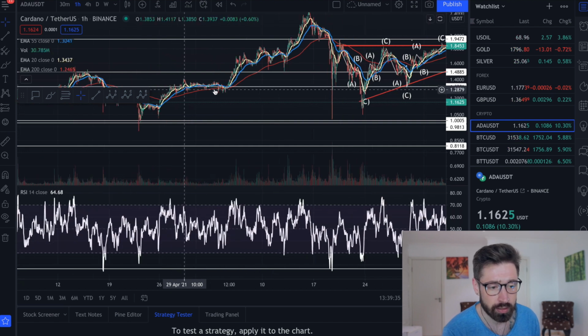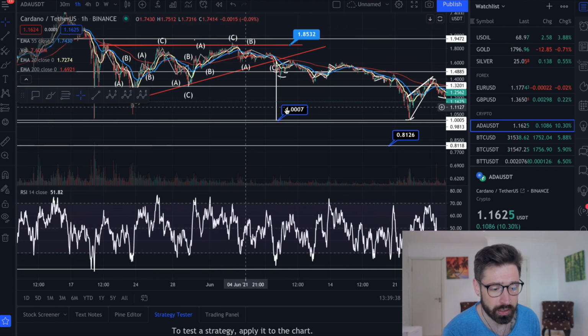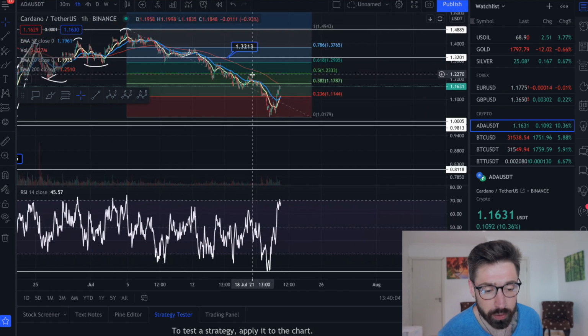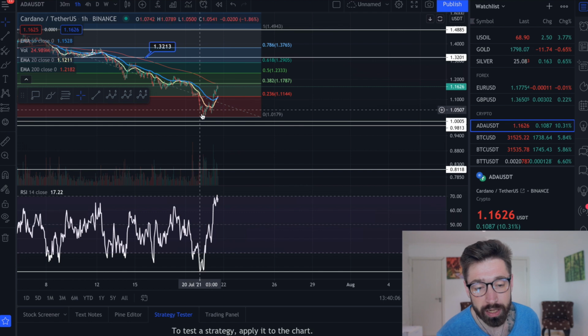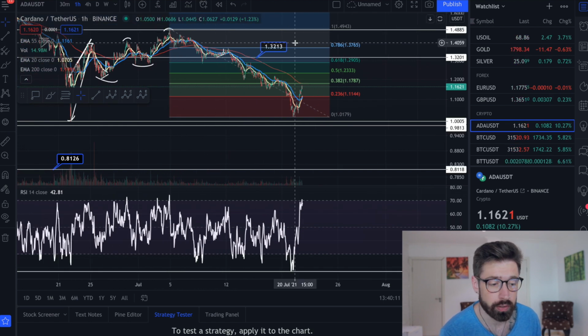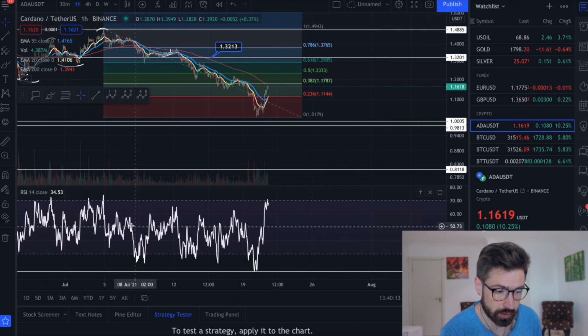So we may see that for Cardano as well, where we came down here. We came very low on the RSI, but as you can see here, we slowly made our way down, where previously we came down very quickly and we shot up very quickly. So we've seen a pretty significant bounce here.